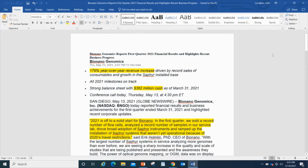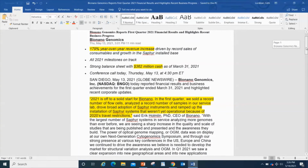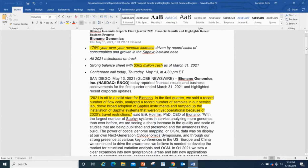Okay, so Bionano Genomics reports first quarter 2021 financial results and highlights recent business progress, which I actually highlighted as well on this article. 179% year-over-year revenue increase. We're just going to get straight to it. 179% driven by record sales of consumables and growth in the Sapphire installed base. So again, we're going to be talking about the 2021 milestones on track, the key business highlights, and what's going to be upcoming.